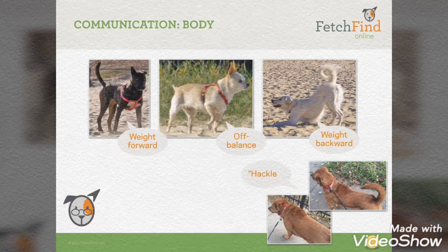Now here we see hair on this dog's back standing straight up. We often call these hackles. A dog's raised hackles are related to how aroused the dog is, usually in response to a possible threat.